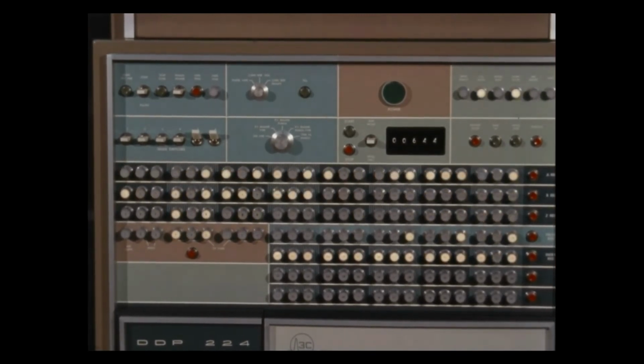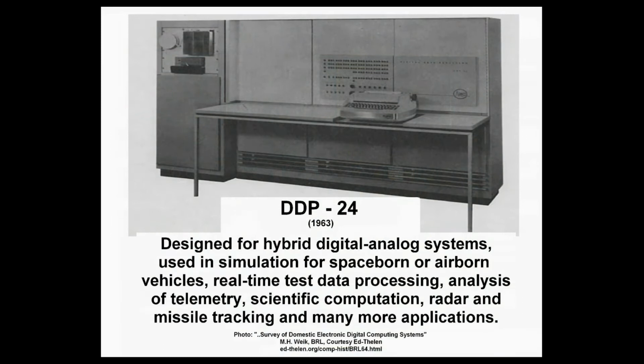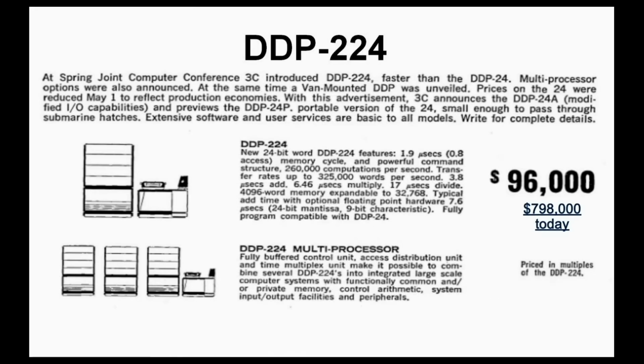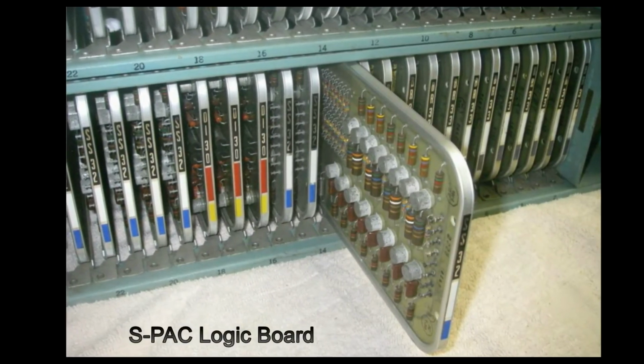The Model 224 was a faster and more powerful version of the Model DDP-24. Both used similar technology and components. Modular board design helped facilitate service and upgrades.